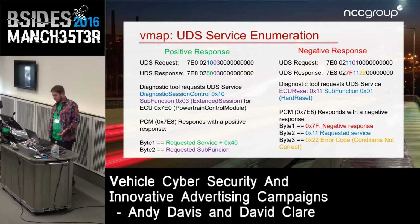On the right, you have a negative response, which replaces the service with 7F if it's invalid, and then the 22 there is conditions not correct. So that's like the error code for why it didn't work. So conditions not correct can be things like the car is in motion and you've told it to do something which is unsafe.